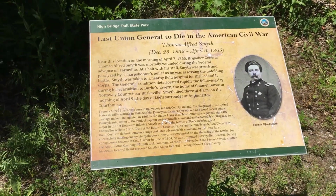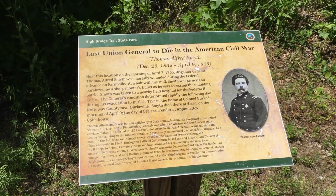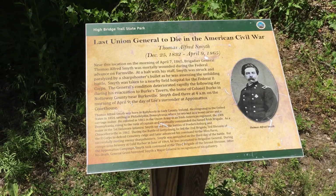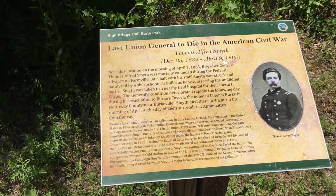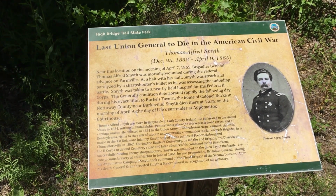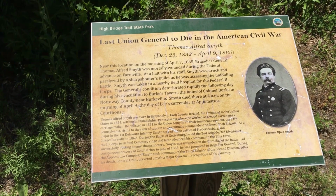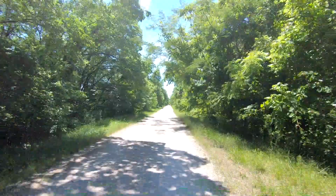Well, there's really not a lot on the trail from Farmville to the bridge. It's basically just the trail itself and a lot of woods, but I did manage to catch this right here. Last Union general to die in the American Civil War, Thomas Alfred Smith, December 25th, 1832 to April 9th, 1865.